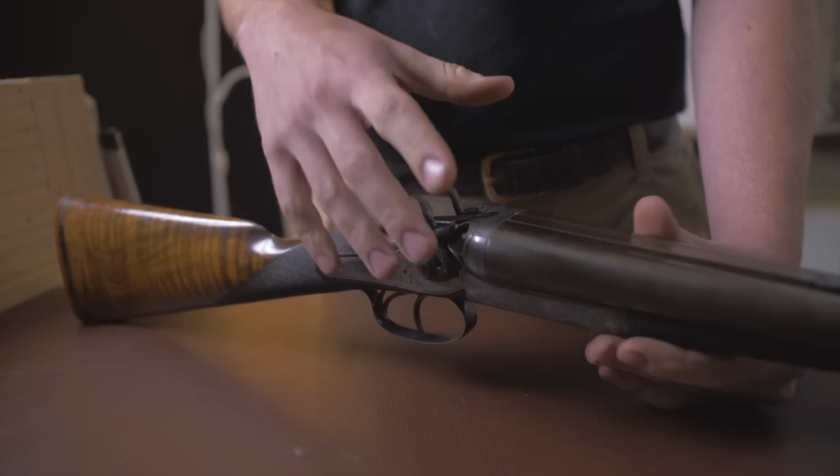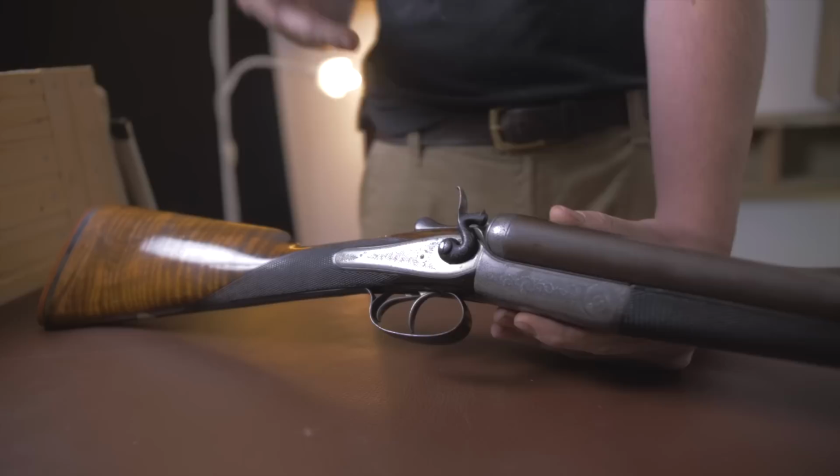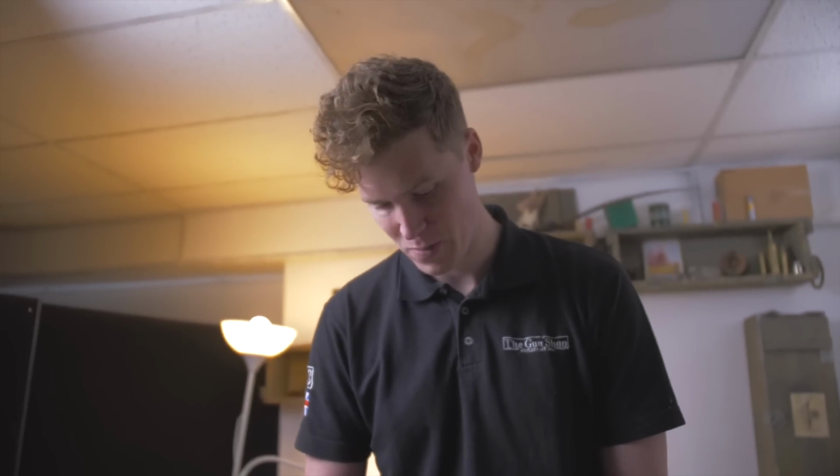The name Paradox comes from Henry Holland of Holland and Holland. The whole idea of the Paradox is that a shotgun should have a smooth bore, except it's got rifled chokes, and that in itself is a paradox, hence Paradox gun. Anyway, before we talk any more about Paradox guns, let's have a little look over this bad boy.